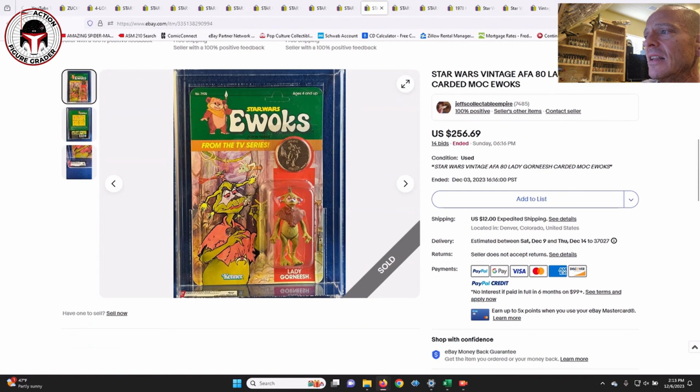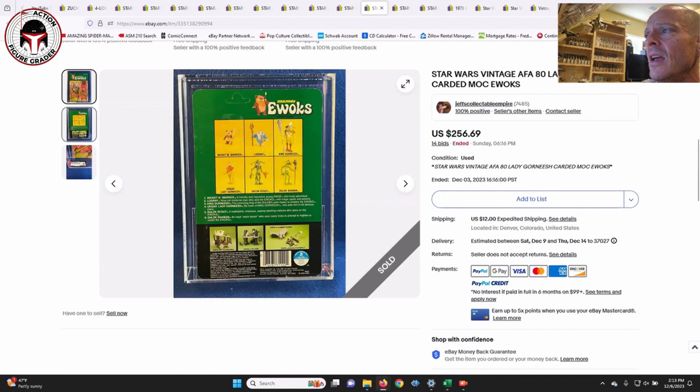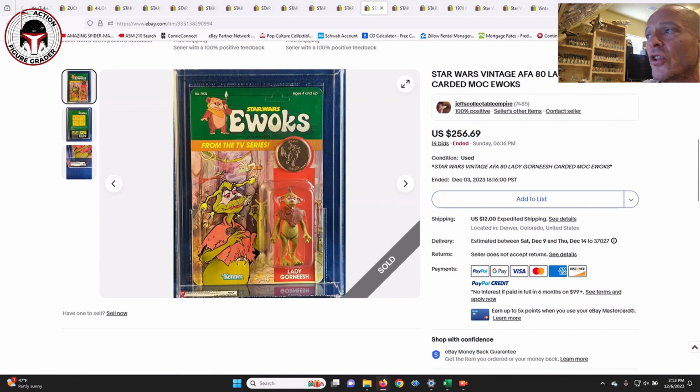Next up is the Lady Gornish from the Star Wars Ewoks line, graded AFA 80, 80, 85, 90, and it was clear blister as well.